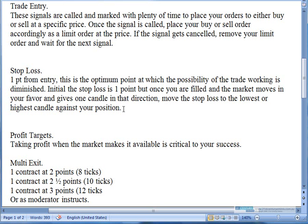But what I found is 1 point from entry. As soon as we take the trade, the best trades always take off straight away. So there's no need to give it a 1.5, a 2 point stop, or any room in the trade at all. So that's the reason some people think, wow, 1 point is very short. It is, but from my experience, if it hits 1 point, normally it's going to hit 2 points. There's no need to have a bigger stop.